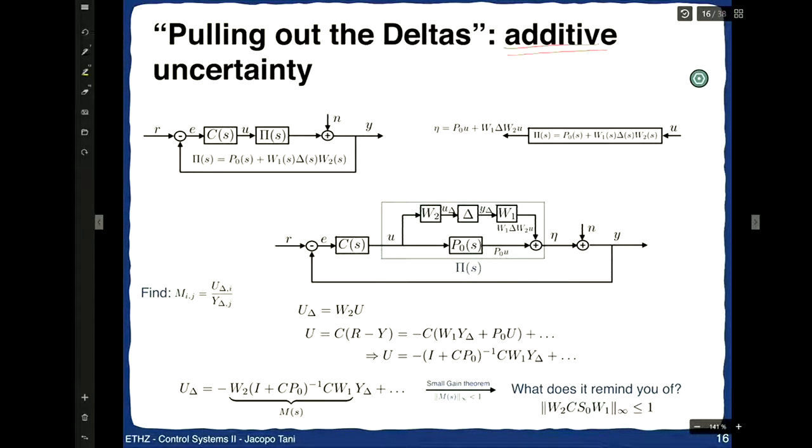So we have our typical block, but what's the difference? Instead of having the nominal plant in here, we have to put the perturbed plant, the set big pi we called it before. And in this case, pi is such that we're using additive uncertainty, so we're saying the plants are basically the nominal plant plus this. So how do we pull out the deltas? How do we get to find this M transfer function that makes our life so much easier?